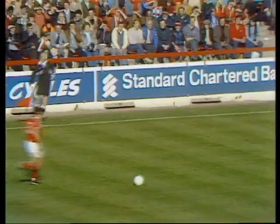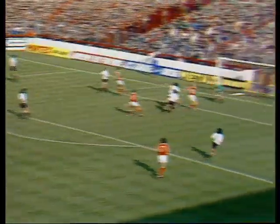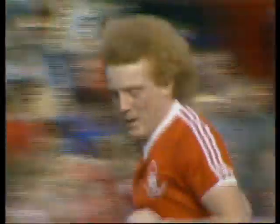Giving a touch off left side to Gray. Good, Wallace, yes, 1-0, Forest. Ian Wallace, 31 minutes gone. His fourth goal since he came here from Coventry.